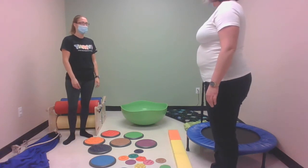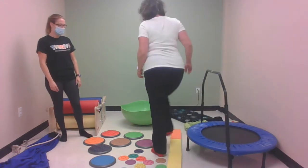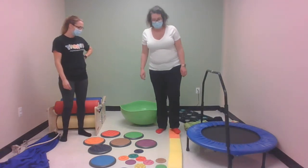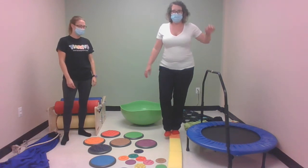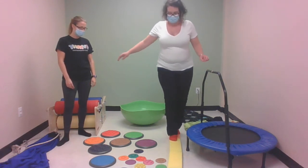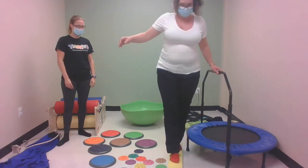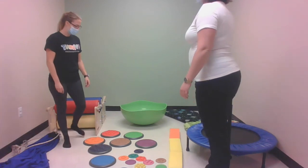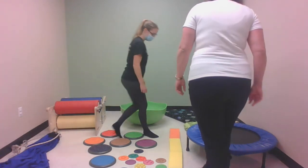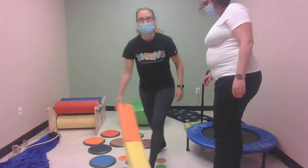Well, it's targeting my vestibular because it's soft and narrow, so it makes it tricky to walk on. It's not like a hard surface. Oh, I usually have better balance than this. Yeah, so definitely testing your balance and your coordination. Absolutely. So that's that guy. It's definitely a challenge for your vestibular system, no doubt. So we're going to get him out of the way.